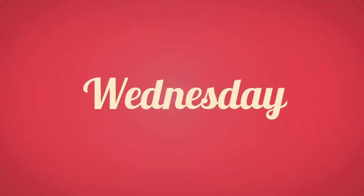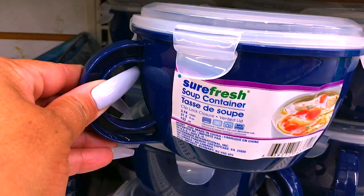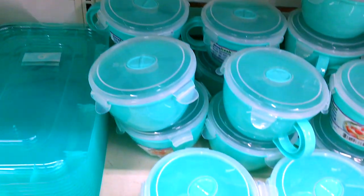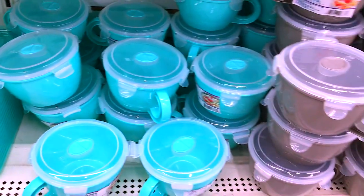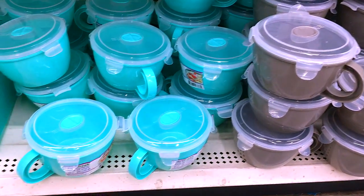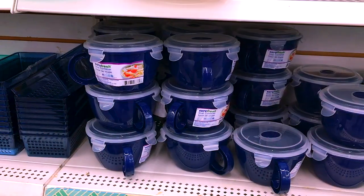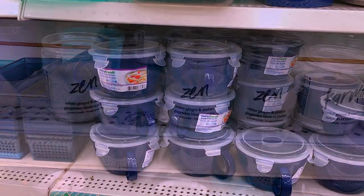Another day, another dollar. Let's go on to Wednesday. And just walking into the store are these amazing soup containers. I actually purchased 3 of them and they do come in, I believe, 3 different colors, which was the mint green, the gray, and the blue. So I did get 1 of each color and believe it or not, me and my daughters, we actually love that soup container.